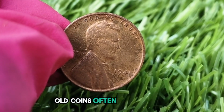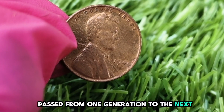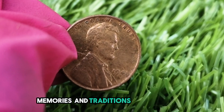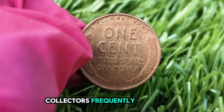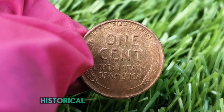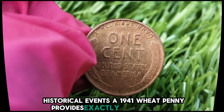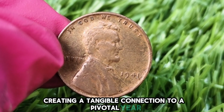Old coins often become family heirlooms passed from one generation to the next. Along with the coins themselves come stories, memories, and traditions that strengthen family connections. Collectors frequently describe the thrill of holding a coin that existed during major historical events. A 1941 wheat penny provides exactly that experience, creating a tangible connection to a pivotal year.